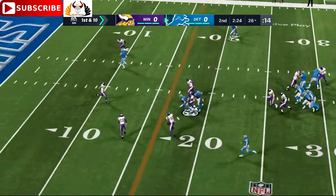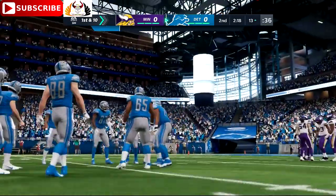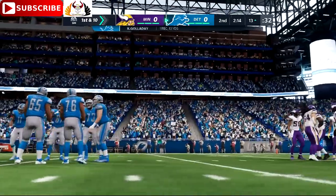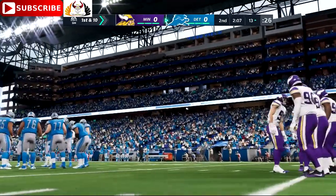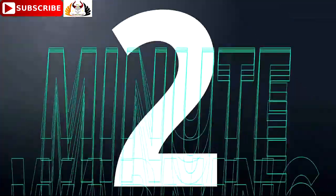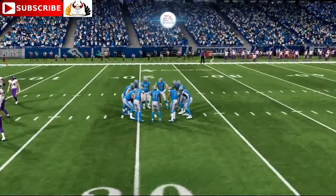On first down, it's Stafford. Open man is Golladay, complete. And down inside the 15 he goes. First down, Lions on a pickup of 13. I think that's a big pickup for a first down because when you run a drag route against zone, you're sometimes asking for trouble because you might run into a defender. Yeah, well, there they ran into a first down. Executed it to perfection. 2 minutes on the clock in what's been a scoreless first half.